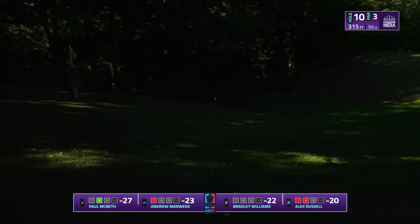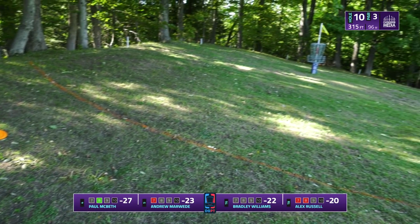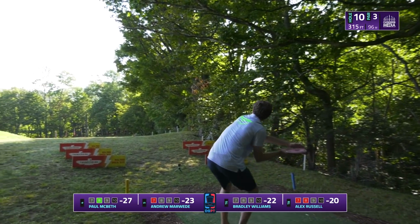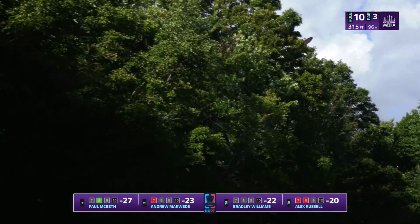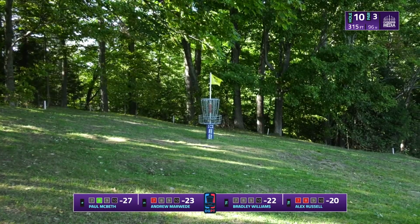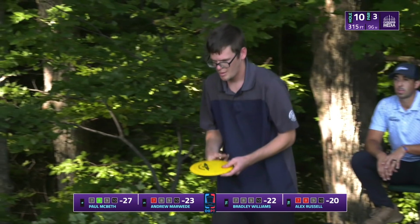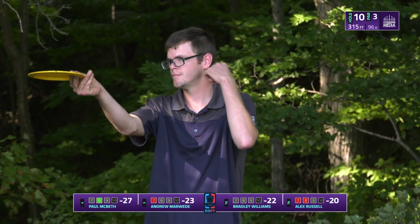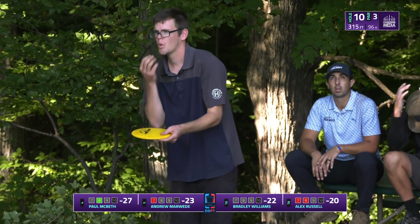It's funny you say blemish, because even if he makes his circle 3 putt, that still feels like a blemish on this hole. It's nearly a par 2. And Brad also throwing his outside of circle 1 as well. This looks like a better line. This looks like a lot better line. Yeah, 2.44 average. This is right in the wheelhouse for any professional disc golfer that has somewhat of a serviceable sidearm.